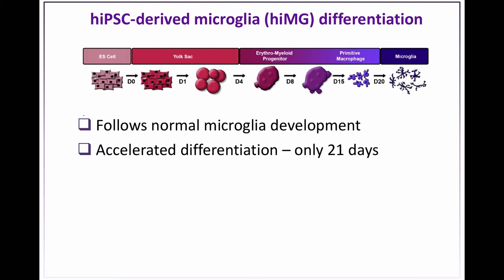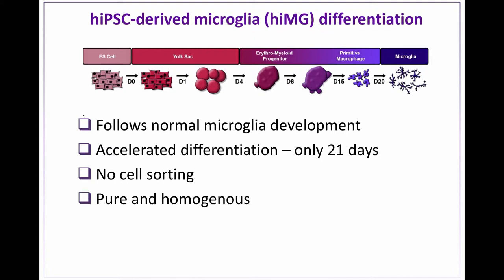Many of the published protocols that don't have legitimate yolk sac derivation take much longer, three times, even six times longer than this. You don't need cell sorting, so it's very convenient. And we get a pure and homogeneous population. I'll show you some of those data.